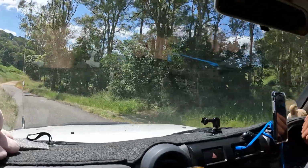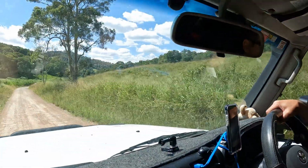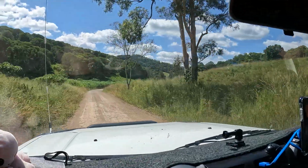So instead of going the normal way to Amamoor State Forest, Kain's decided to go this way. Shortcut. Shortcut. We've all taken shortcuts. Apparently.